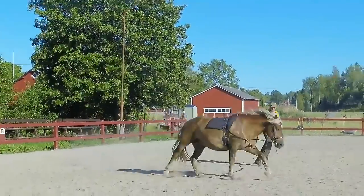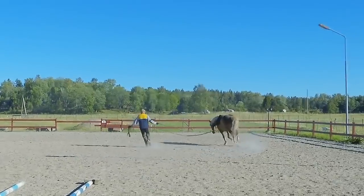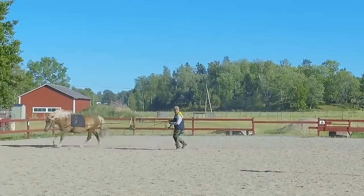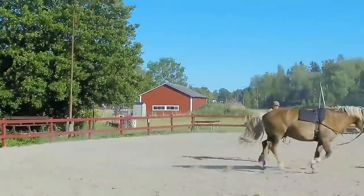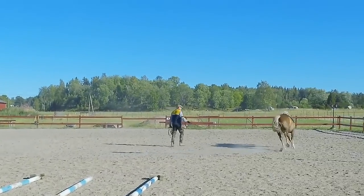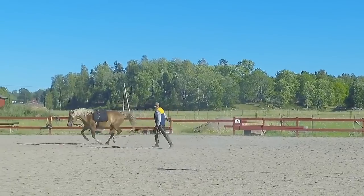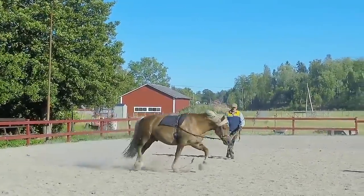So here DJ just took a little bit of walk work and then trot, and then just some canter to loosen him up more. As many of you know by now, his worst side is the left side. But this canter looks pretty okay. He's starting to find it a little bit tougher.